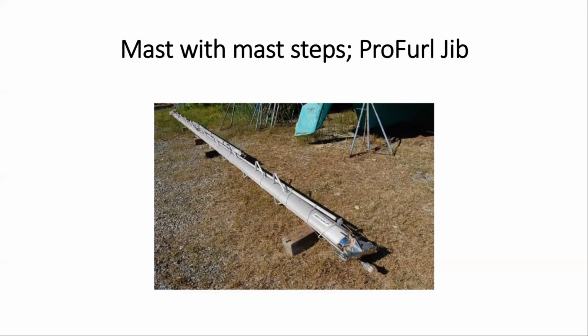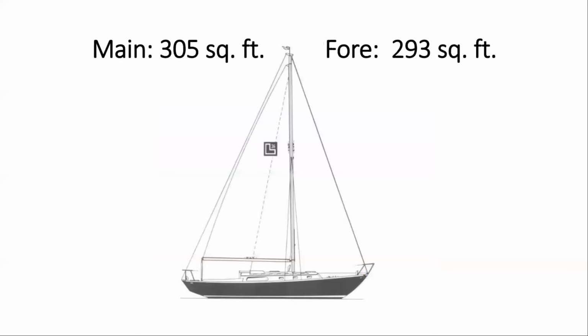It's an upgrade from a previous owner. Here we see, again from sailboatdata.com, a sort of equal split between the mainsail and the fore triangle in the original drawing. But now both of them are 300 square feet.